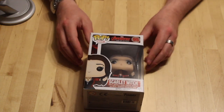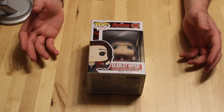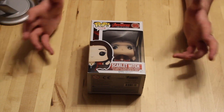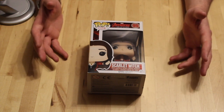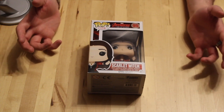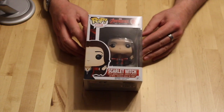Here's the third vinyl pop that I picked up, and it is the Scarlet Witch. I grabbed this one from a thrift shop because it was only like $2. So that's almost like pretty much free. So I decided to pick it up and take it home, even though I'm not a huge Scarlet Witch fan, but I do like the Avengers. I figured it was only $2 and it was in really good shape, so why not?